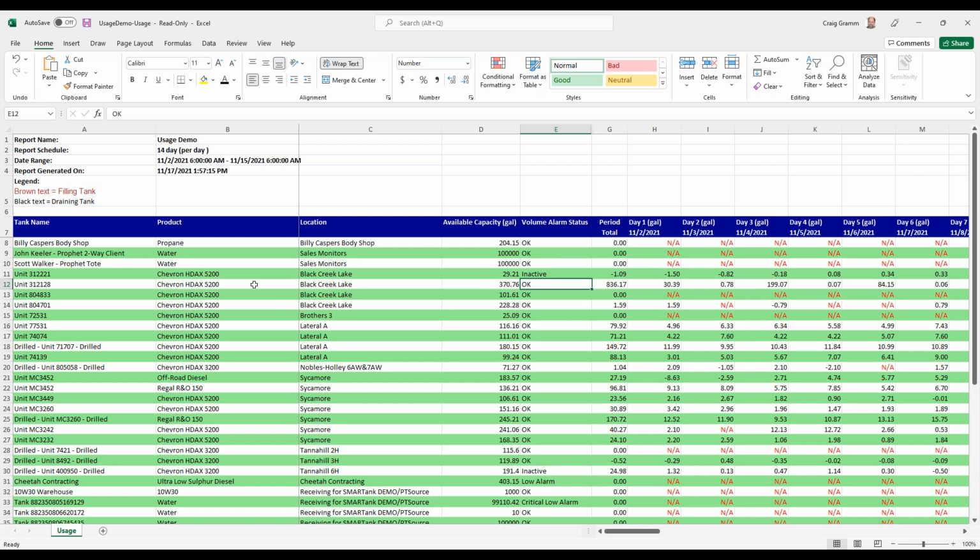The period total for this 14 days is that they have used 836 gallons of product out of that tank over a 14-day period. It gives you each day how many gallons were actually used on a daily basis.